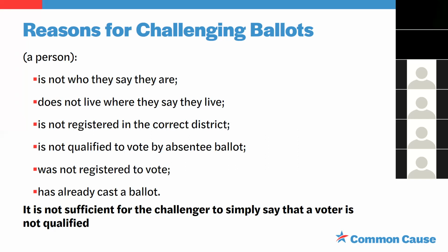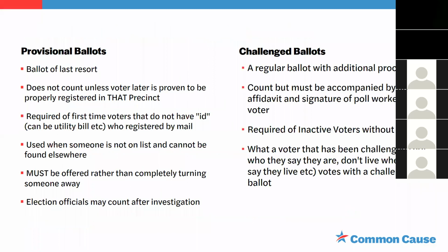So these are the specific reasons written out: not who they say they are, not where they live, not in the correct district. They're not qualified to vote by absentee ballot, that would be an absentee ballot objection. Not registered, has already cast a ballot. They have to list one of these specific issues. So again, this is kind of detailed, but these are important.